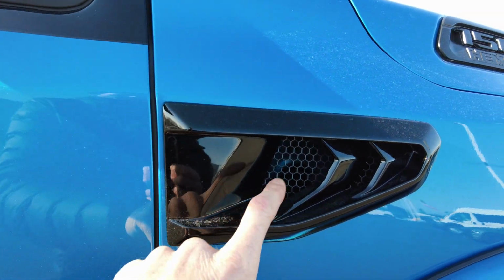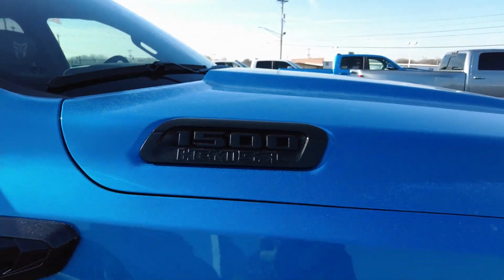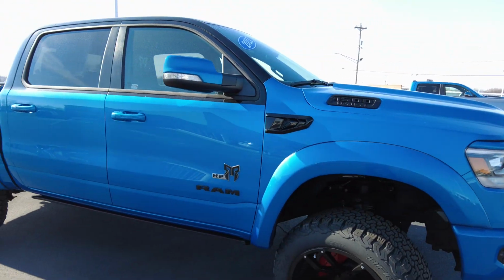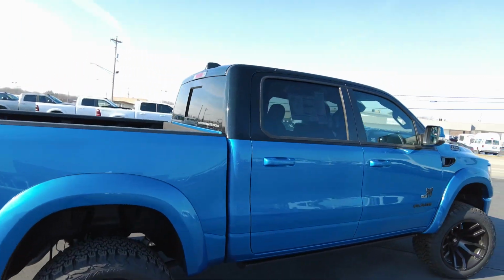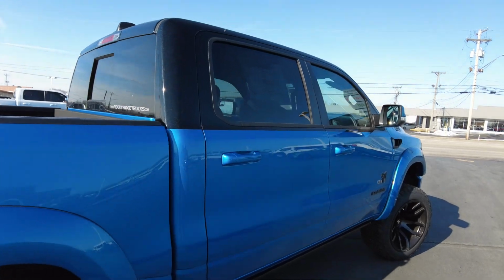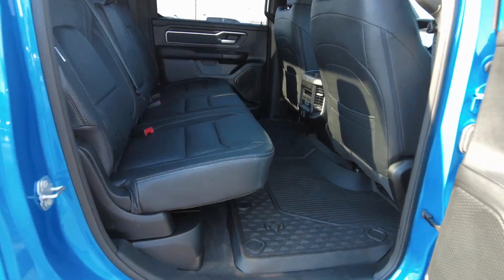Got blacked out port here for the engine compartment. Ram 1500 Hemi is all blacked out there as well. Get a little bit better picture of that high top that's painted black. High hat, I guess they call it.